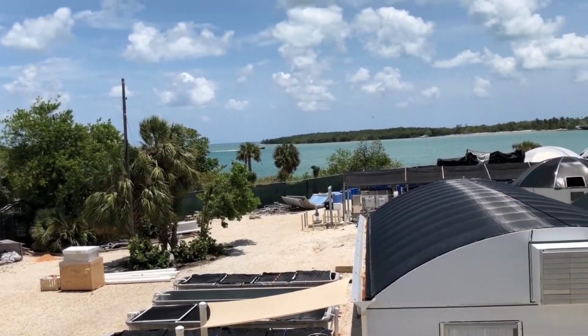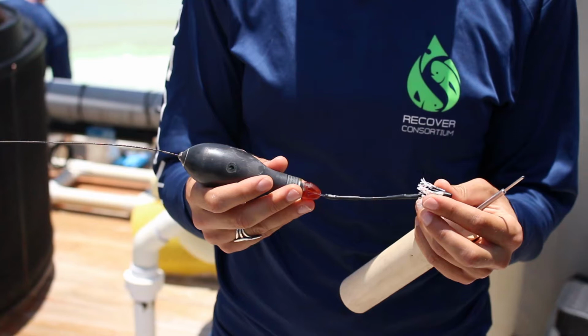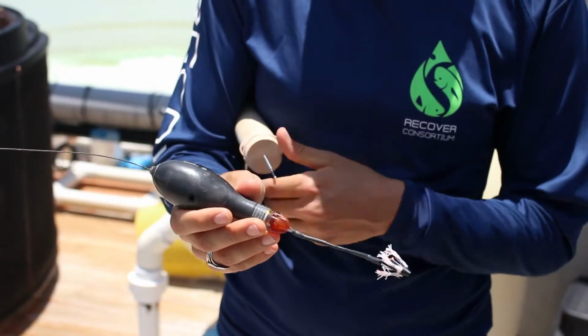We're here at the University of Miami Experimental Hatchery, where we're in the midst of our first leg of an experiment to determine the effects of tagging on juvenile mahi-mahi. This is going to be extremely important for an upcoming cruise that we have this summer, where we're going to be tagging large mahi-mahi with pop-up satellite archival tags from Wildlife Computers.